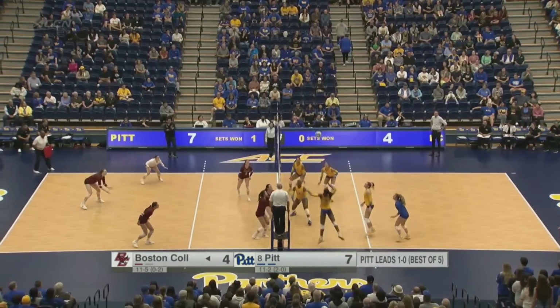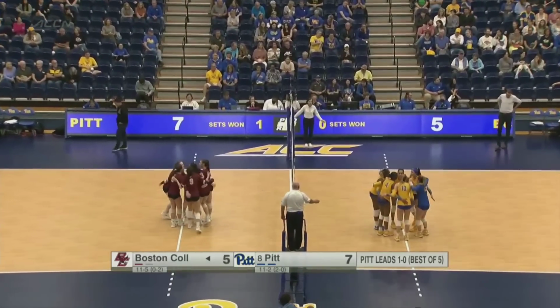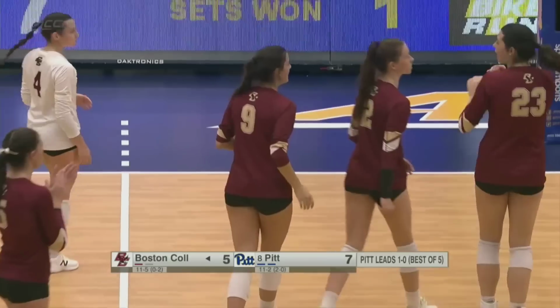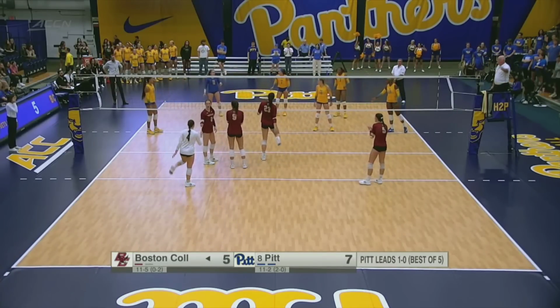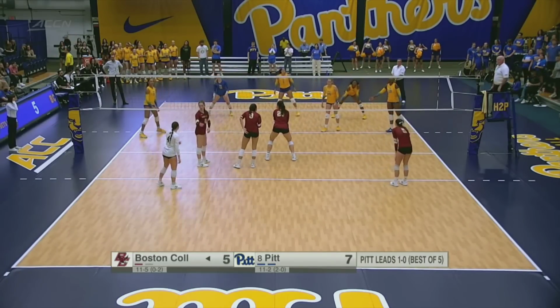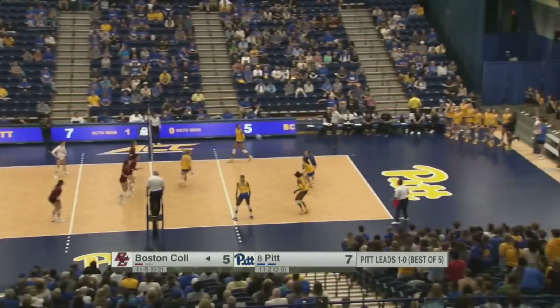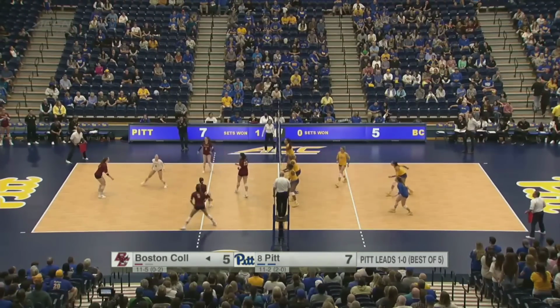There's another crazy hit, a great block there by BC. 2 great blocks. Fantastic job, Katrina Jensen sharing that block there. And also Julia Haggerty, we talked about her blocking prowess and what she's been able to do, 4th in the ACC in blocks per set, and now picking up her first of the match. BC now only down by 2 after a great point by them.